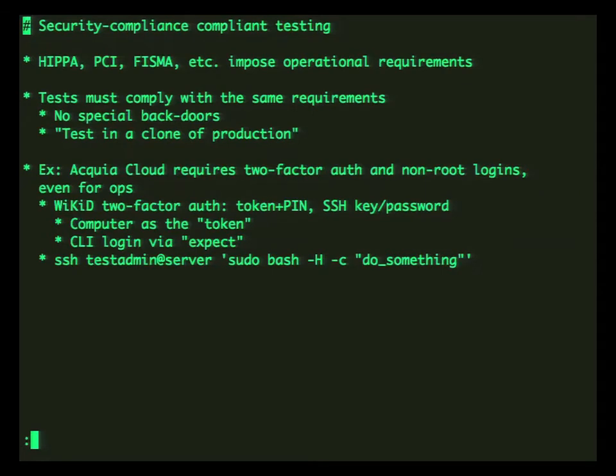For example, we can't log into our own servers directly as root with SSH. We SSH in as an administrative user, and then we sudo, and there are sudo rules in place. So our tests have to do the same thing. They can't log into root to shut down the database. They have to SSH in the way an ops person would.